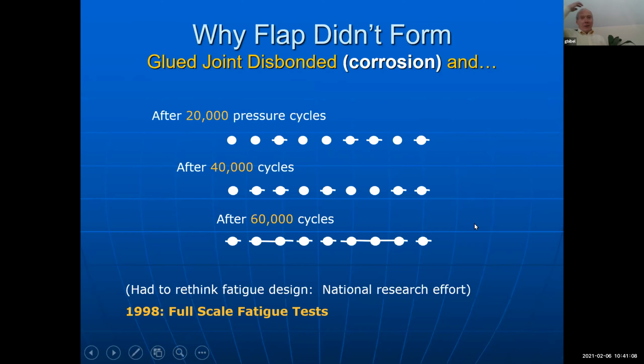So this triggered a national research effort, and they changed design methods, design rules. And in 1998, they started full-scale fatigue tests, which is now mandated for all new planes. They were sort of doing that, it's just now codified.